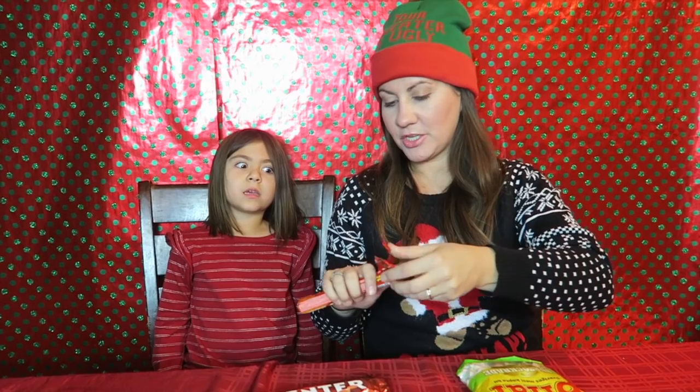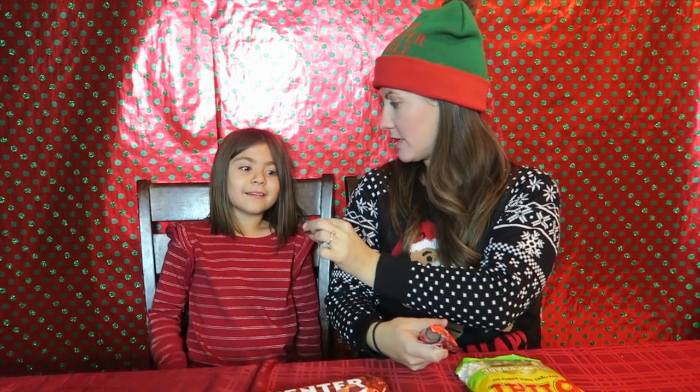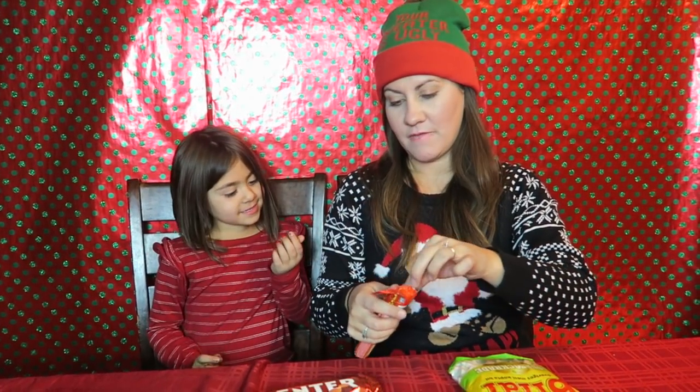These might be just like Rolos. Save me. Oh my gosh, look. Save me. That's one of Emberlyn's favorite candies. Oh, total Rolo. Mm. That tastes like a Rolo.